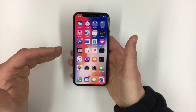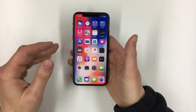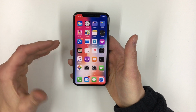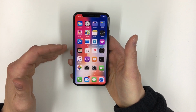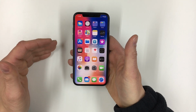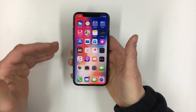Now, one of the issues with this phone is the price. This one is the 256 gig of storage model, and it costs $1,150. That's crazy expensive. The 64 gig model starts at $1,000. So I'm sure there's many people out there that want to upgrade their iPhone, but don't want to spend that kind of money. And with the iPhone 8, which is a much less expensive phone, you're going to get a great phone with many of the same features for a much lower price.